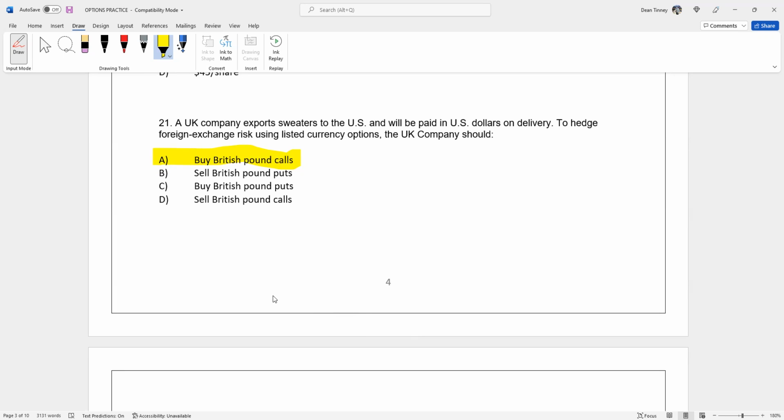On the test, I think Brian's being a little difficult here. On the test, this would be from the US importer perspective, meaning the person who's importing the sweaters from the UK. But anyway, here he's got it backwards, probably to get your attention so that you can do it. The mnemonic that we have is called EPIC: exporters buy puts, importers buy calls. The opposite is when it's from the other company's perspective. It would be the exact opposite, right?